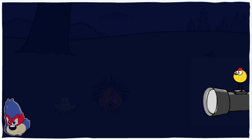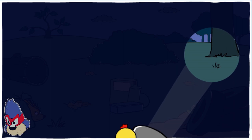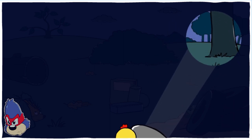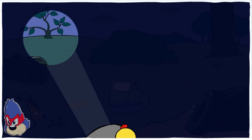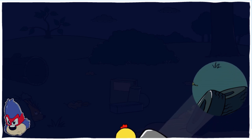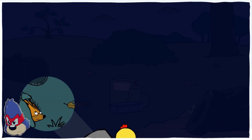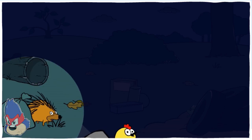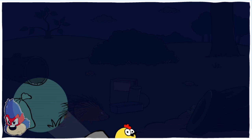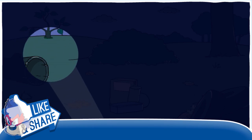Click on Peep to turn on the flashlight. These are the animals to look for now. There are two animals to find. Click on the animals when you find them. You found Porcupine. This is just the start of Porcupine's busy night.